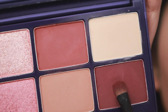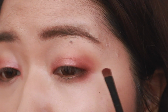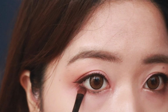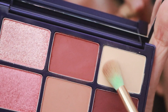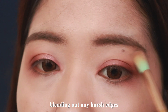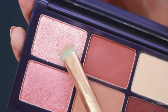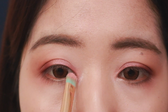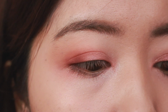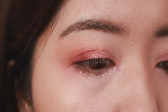To darken up the look, I will be going in with the darkest shade in the palette, and this is quite like a dark plum shade. I'm going to apply this on my outer corners, and later on I'll also apply this on my lower lash line. Finally, for our only glitter shade, obviously I'm going to apply this on my inner corner as a highlight and also on my lower lash line. And with that, I have completed today's eye look using only the eyeshadows from this palette.